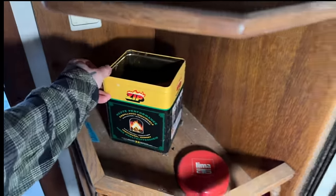Look at the decoration in here. It's absolutely stunning, it really is. And to find that in here, well, that's the perfect end to the video right there.